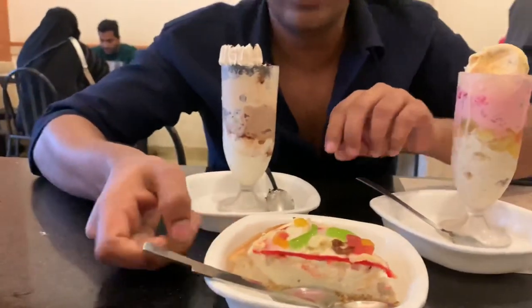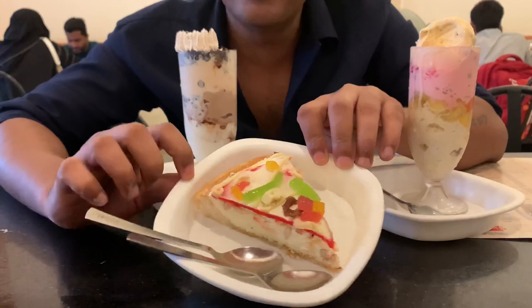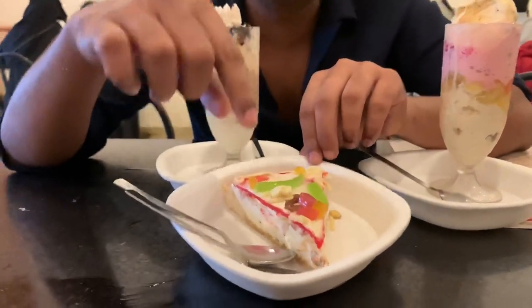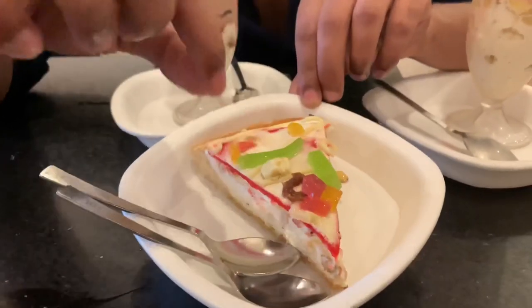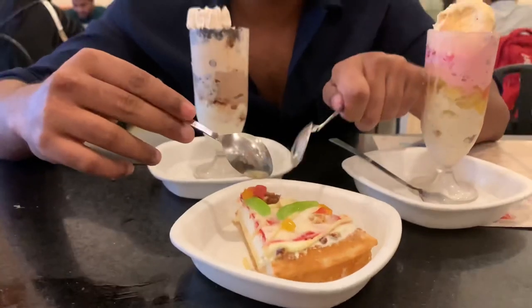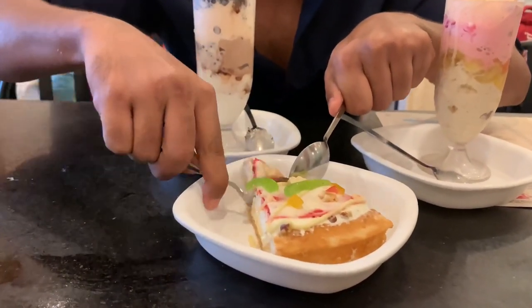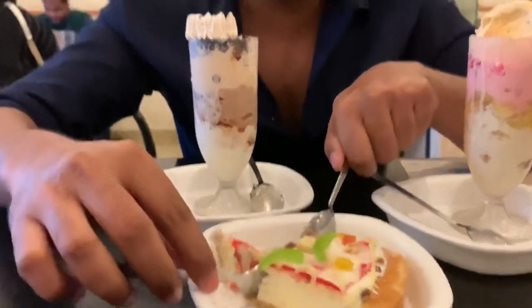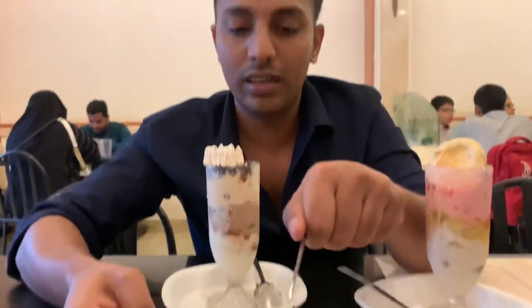You can check this out. This looks like a pizza, but this is not a pizza, this is an ice cream. It looks like one cut piece of pizza. You can see the slice of the pizza, and it's all entire ice cream. So we're gonna taste this also. Let's make it. Oh my god, it's very hard to cut. And guys, you can see I already cut this. So we're gonna just have a taste. And let's eat.